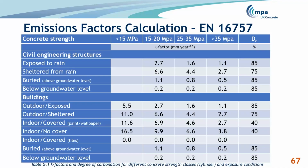So you can see that as the strength increases, this is the K factor. So that tells you how quickly the carbonation is moving through the concrete from the surface. And you can see that it gets lower as the strength increases. It also depends on your exposure. So if you're outside in an exposed terrain, it's lower. If you're sheltered from the rain, it's higher. And it's much lower if the concrete is buried in the ground.